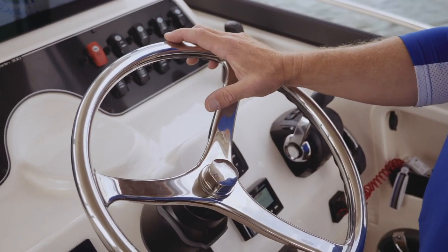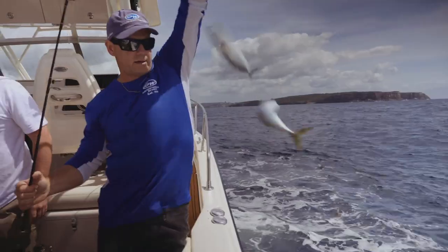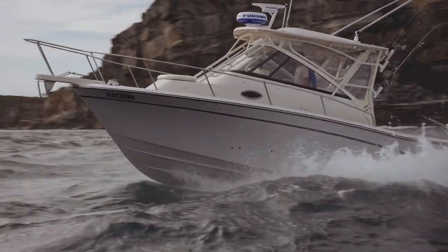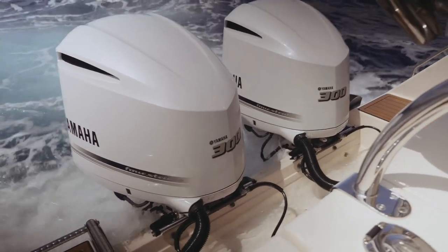And I went straight in and started doing my research on it. You start ticking boxes and you quickly work out, at least in my case, that the Grady was the boat to have. The finish of this boat is exceptional. The handling is exceptional. Comes with Yammies. I particularly wanted Yammies. I wanted to have the Helm Master technology as well.